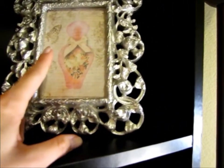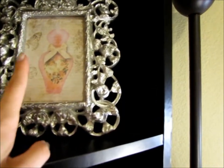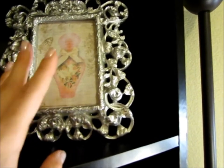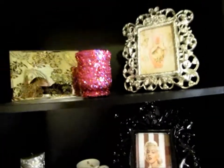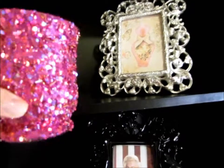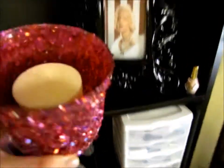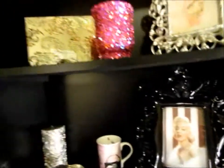And something you guys don't know about me is that I actually have four butterfly tattoos on my back, which I absolutely love. To me, they're the best. But anyways, that's why I like this, not only because of the pink, but because it has butterflies, and like I said, I have tattooed butterflies. Anyways, this is a candle votive that I got from Marshall's, and it's super fun and glittery. I love it. It actually has a candle in it, and I don't ever plan on burning that. It's just for decoration, just to bring out some pink elements in my room.